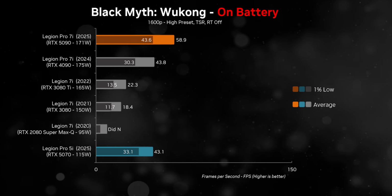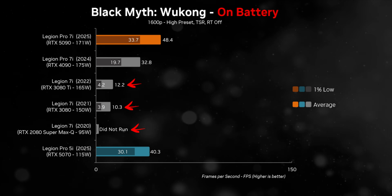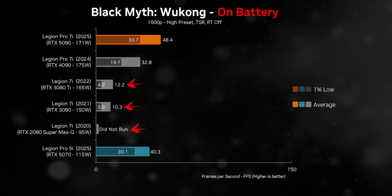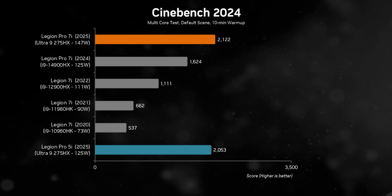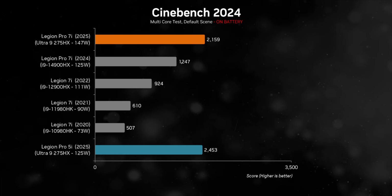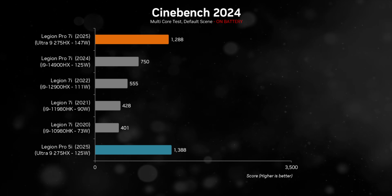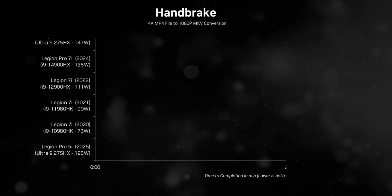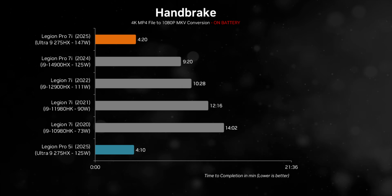Then you run on battery and the situation changes completely, with almost all of the previous generation laptops failing to deliver consistently playable performance. Things also get even more interesting in multi-core workloads. This is Cinebench plugged in, and here's what happens on battery. The 2025 models' leads are getting exponentially bigger. And the same goes for Handbrake as well. Here's plugged in, and then the system on battery. I mean, the new laptops just run away.